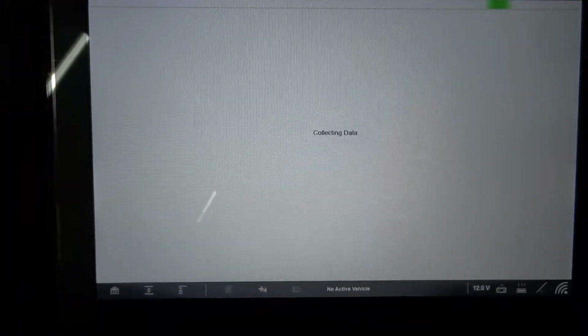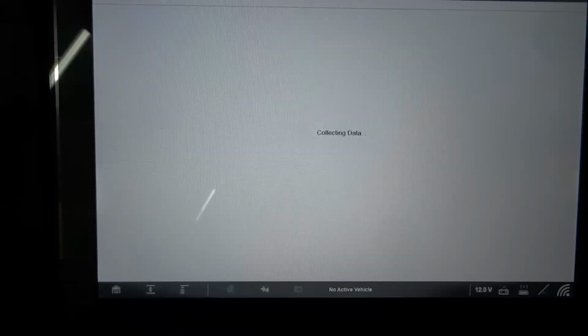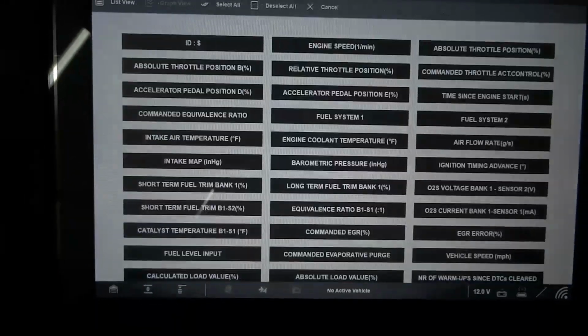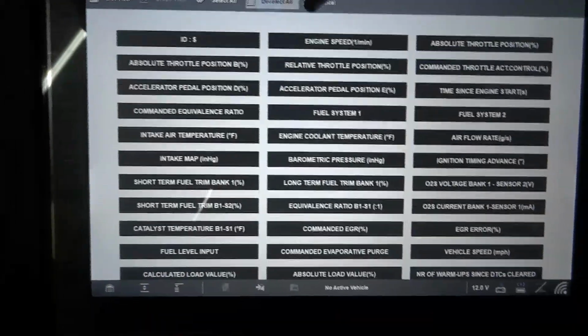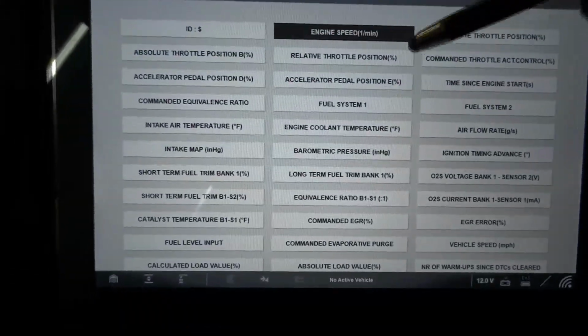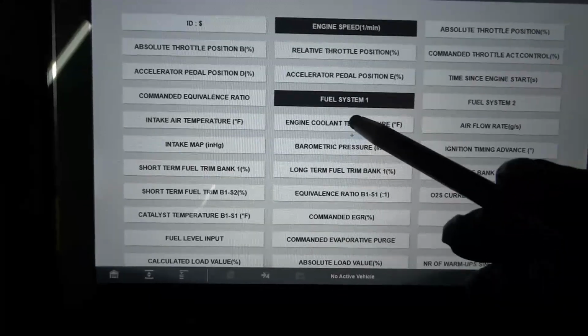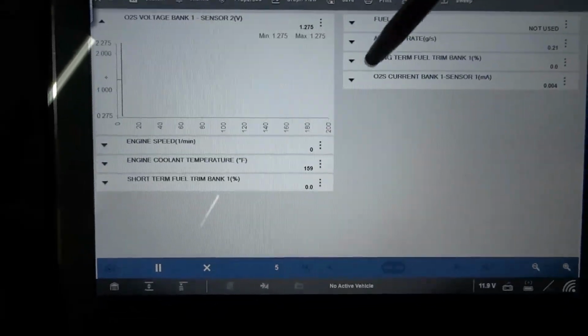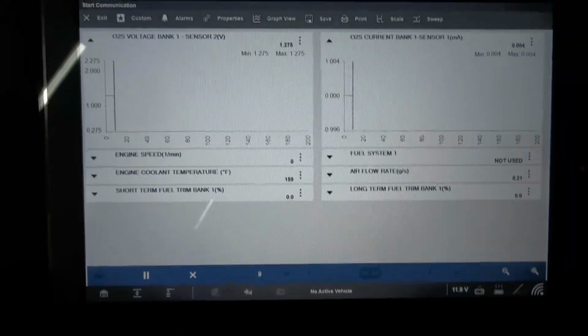I just want to see what fuel trim numbers we're gonna have now, and if our fuel trim numbers get better, this will confirm to me that this vehicle is fixed. Okay, these are the only data pins I want to look at. So now I'm gonna start the engine.